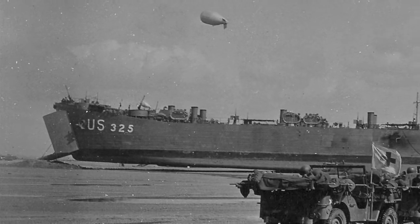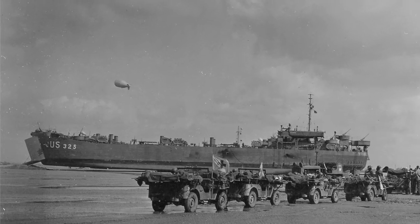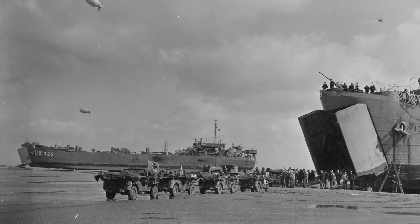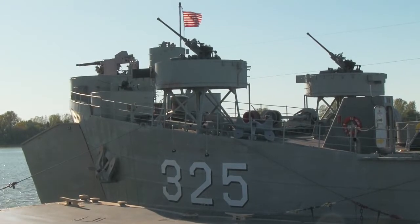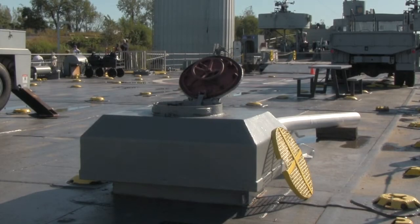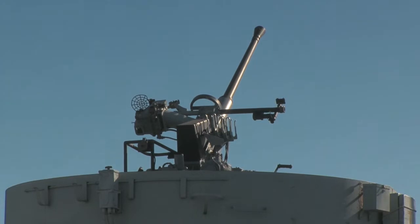During D-Day alone, the largest invasion in world history, it transported 396 soldiers, 30 officers, and 59 vehicles to the beach. This was while delivering a mighty assault of firepower. This ship had two twin 40mm, four single 40mm, in addition to 12 single 20mm gun mounts. It was one heck of a party crasher.